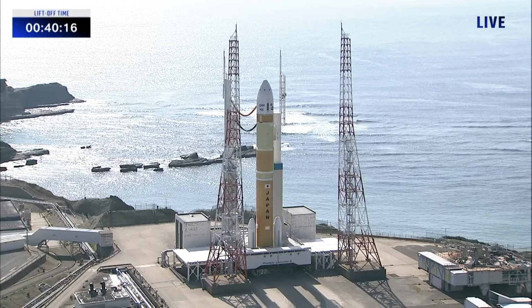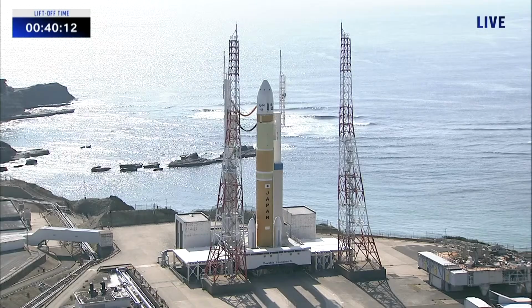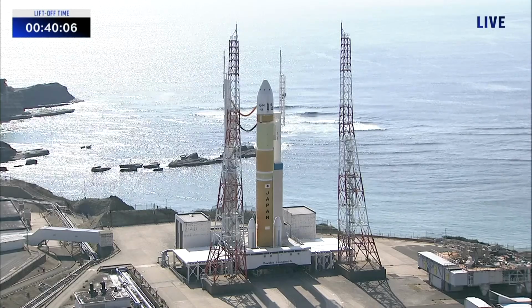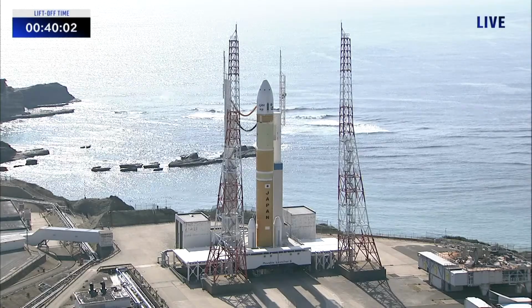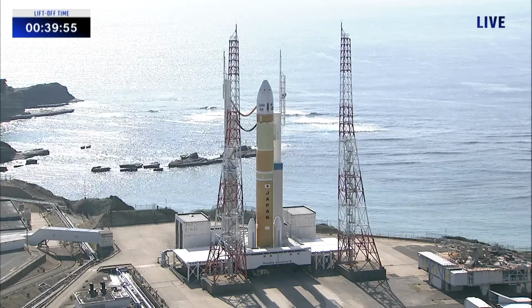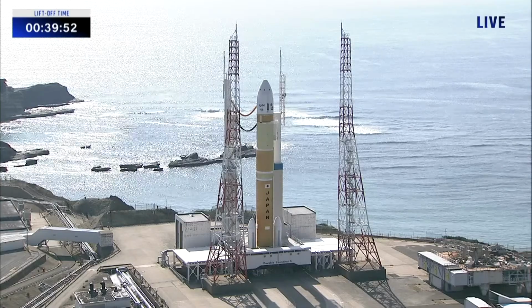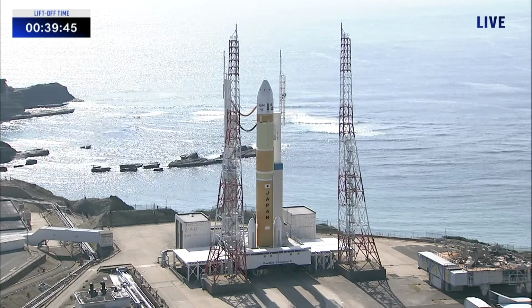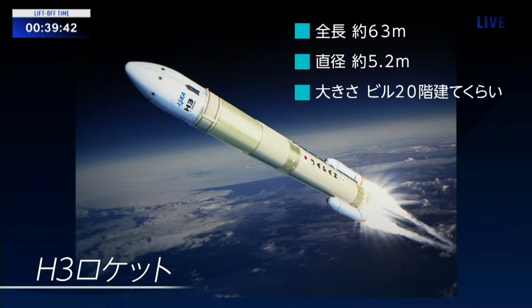So let's introduce the H3 launch vehicle. We did this last time. JAXA and Japanese companies consolidated their efforts to develop this new rocket. So after the launch of the test flight, it will go immediately into the commercial launch service, so launch business. And the private sector, which is Mitsubishi Heavy Industries, has been taking part in the design process. If you go into the business stage, you will be launching not just Japanese satellites, but satellites from the global market. So we have developed this H3 rocket, which can be competitive in the global market.